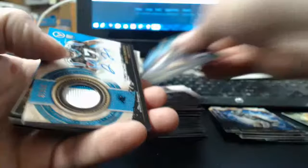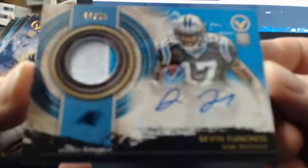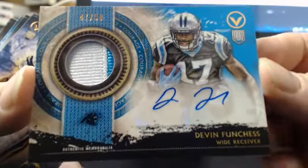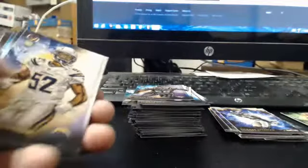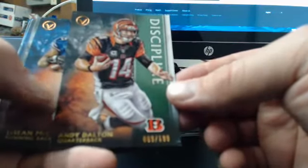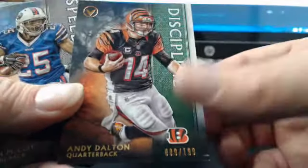Okay, Strength for Mr. Fowler of the Jags. Next auto, out of 50. A lot of low number autos tonight. Okay, and there's Mr. Devin Funchess. 47 out of 50 going to Carolina Panthers. Okay, our next number card. Mr. Discipline, Andy Dalton for the Bengals. Okay, Disciplines are out of 199.